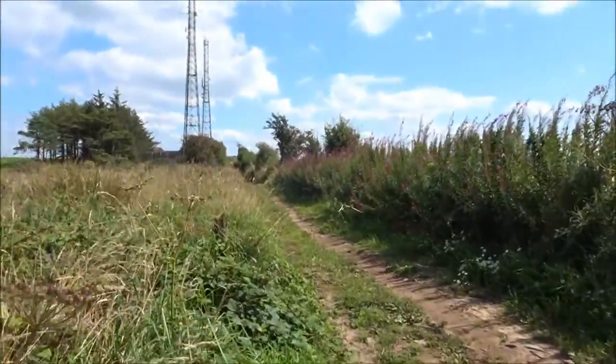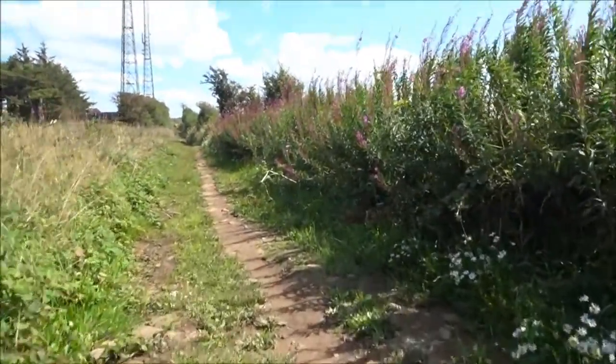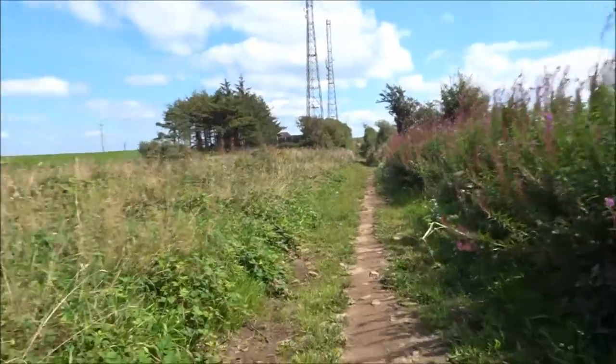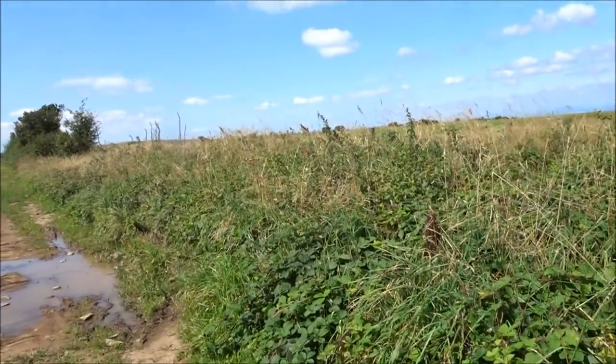This is like harvest time for farmers, eh? Cutting the grass. It's real harvest time, this is. They'll be doing all that back there soon, I expect. Oh, you know, it's been done.